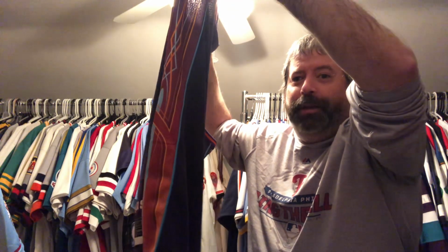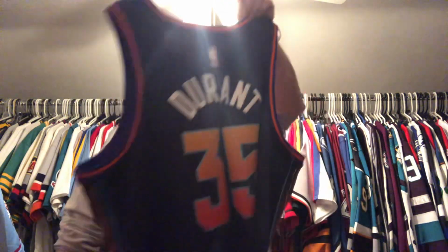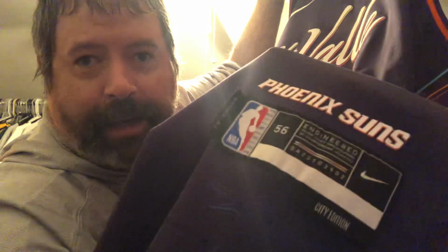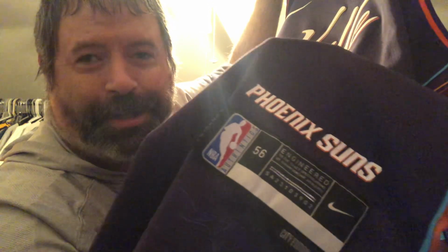But this was another one that Dick's was blowing out. They were trying to move them. Durant 35 on the back. And hit you with the jock. It does have the Phoenix Suns. It has a little logo on there on the bottom, if you can see that. Phoenix Suns in that 90s kind of font that they had when they did the Starburst jerseys.